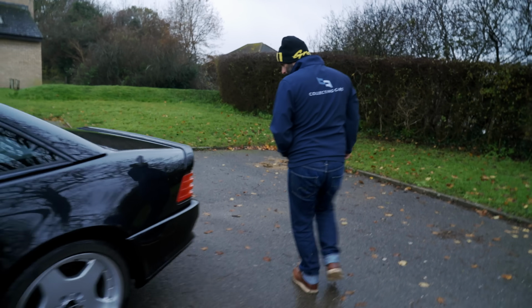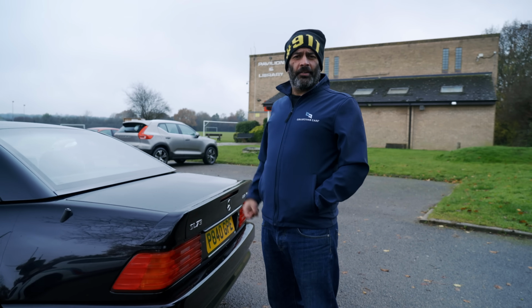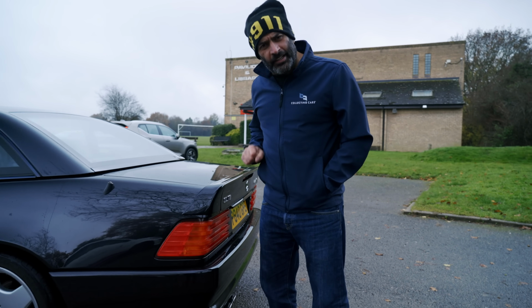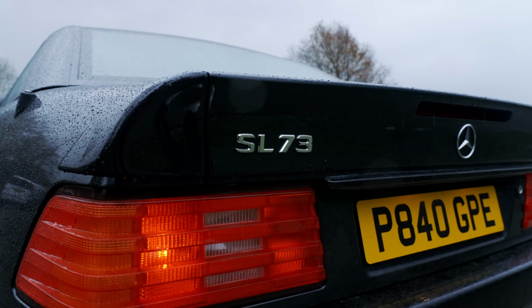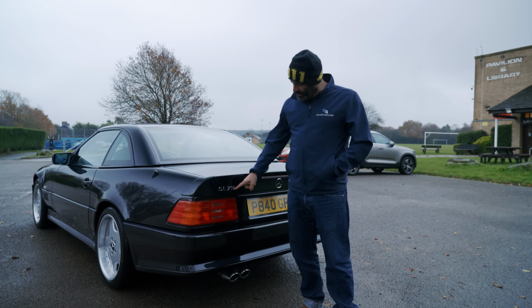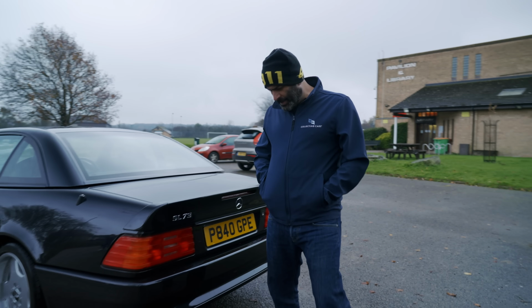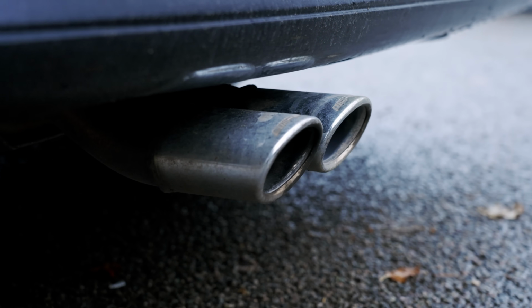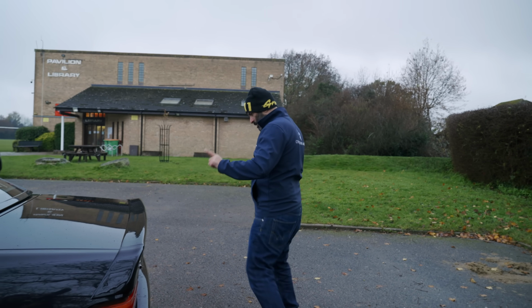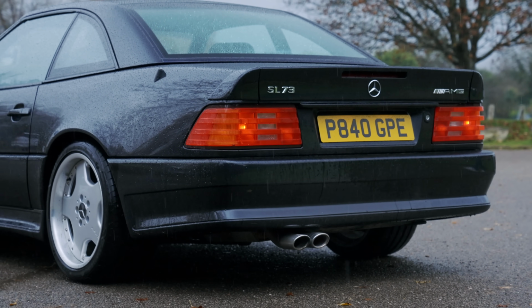Come to the back. Lovely little ducktail. Every R129 owner, including me, wishes they had a little ducktail like that. Then you get the badge. I reckon whoever buys this is partly paying for that, because it just doesn't look right, does it? It looks like a comedy sketch. It's just stupid. 7.3 litres. Twin exhausts are right on this car. They're not right on certain SL60s. People put them on as fakes. Beware. AMG, so it is from the place with the orchards near Stuttgart.